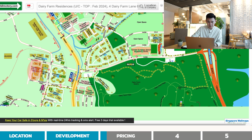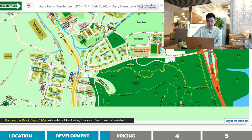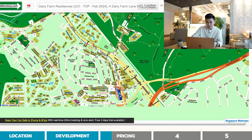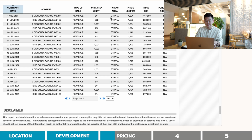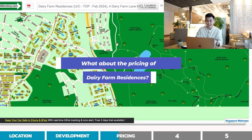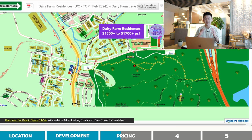So for Midwood, which is on the map, you can see it here, let's take a look at its pricing. Now Midwood pricing is between 1,005 to 1,007 plus per square feet. What about Verdale? Verdale is actually here, let me pull it down all the way to the Beauty World side. And you can see Verdale is at this location, nearer to the Beauty World integrated transport hub transformation going to happen soon. And Verdale right now is transacting at a price between 1,006 to 1,008 plus per square foot. What about Dairy Farm Residences? Now, Dairy Farm Residences right now is pretty much the same price as Midwood. Dairy Farm Residences is transacting at a price between 1,005 plus to 1,007 plus per square foot.